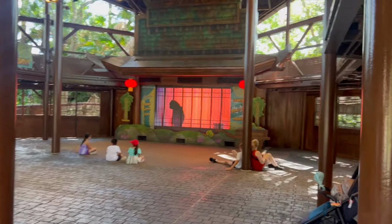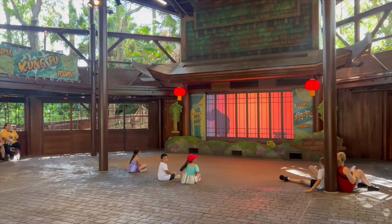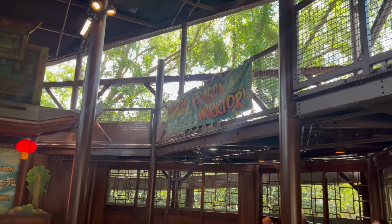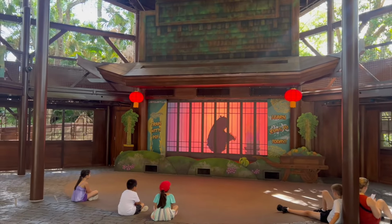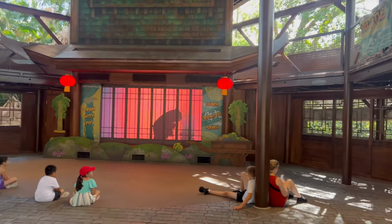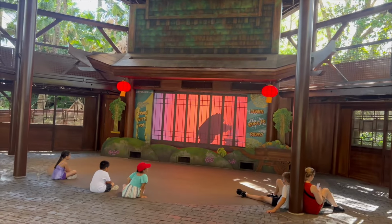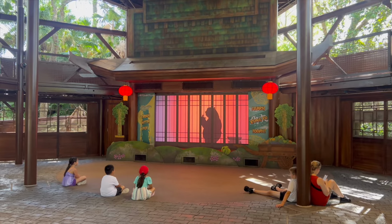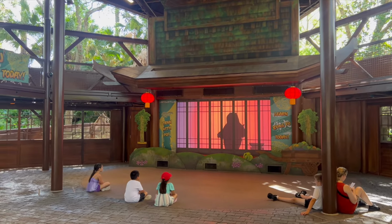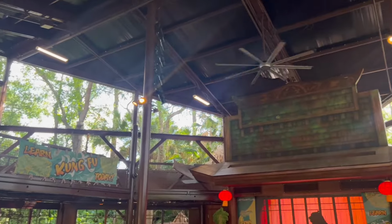All right, but back here is the Po Live area. It's a nice little seating area, sort of like the ball pit area used to be. You can meet the Dragon Warrior, learn Kung Fu. Today, train with Po. I know typically this is an actual interactive experience, kind of like Turtle Talk or Crush, where you can ask Po questions. I don't know if it's currently on now, but that's what this is. There's some seating back here, but it is a shaded area.